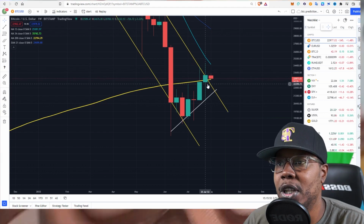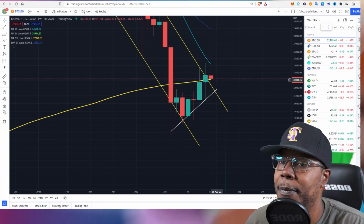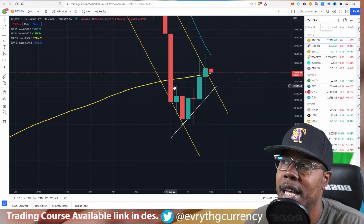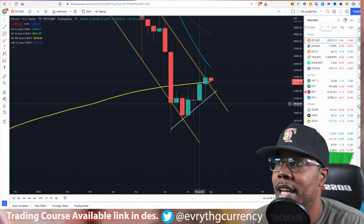Now, if we would have wicked below it again, that would have been that death, that nail in the coffin that I was thinking. But right now we're holding it, showing support, turning it into support. That's what we want to see. We want to see that 200 moving average go from resistance to support, and then we can carry on with having some upside in the price.